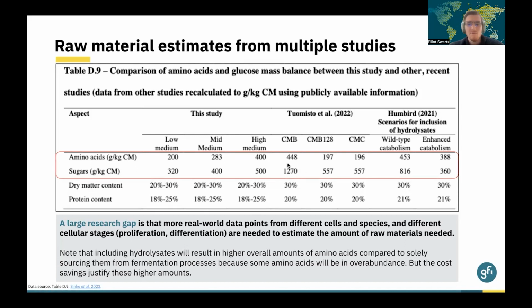For glucose, you can see that this data point is particularly high because this is actually coming from an actual cell line grown under lab conditions, what I think many would consider to be a non-optimized cell from a metabolic perspective. But a key takeaway from these data is that there's really a big gap right now in terms of real world data points from cells that are used in cultivated meat production. And so we need companies as well as researchers that are growing cells at various scales of production in order to supply these sorts of data that will feed into models of the future.